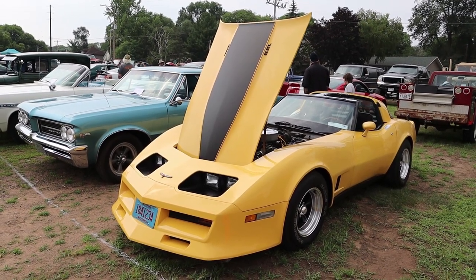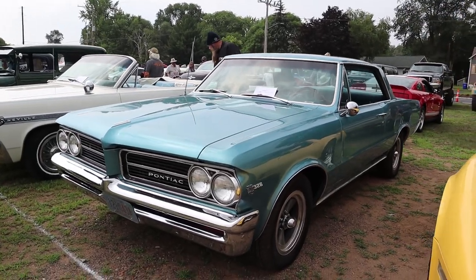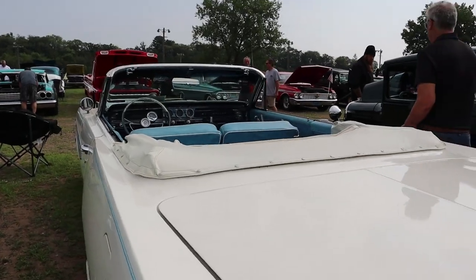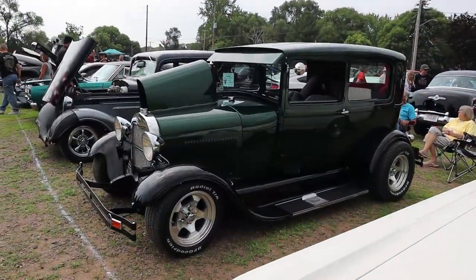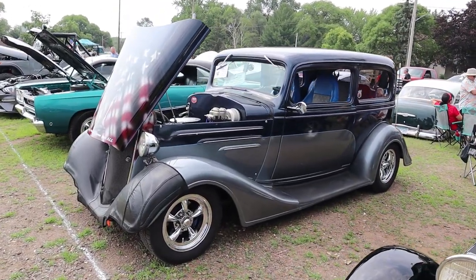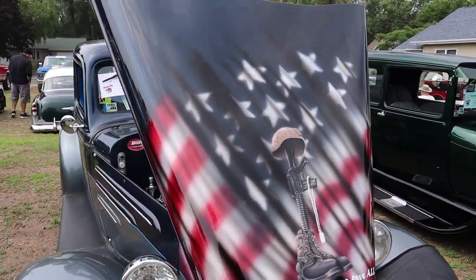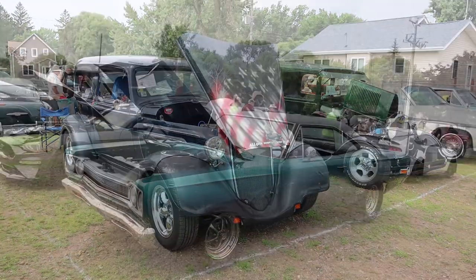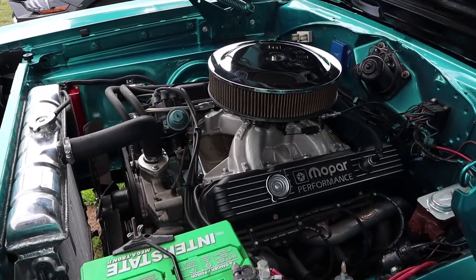Corvette, I think it's an '81. Pontiac here. Pontiac Le Mans and a Bonneville right here. Cruise down this row here. '29 Ford there. Nice artwork there. '34 Chevy. The GTX we saw come in. '68 GTX, got a 440.